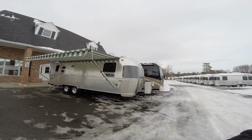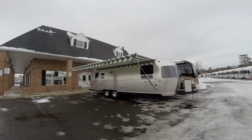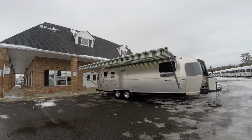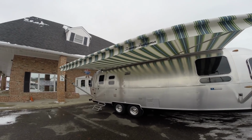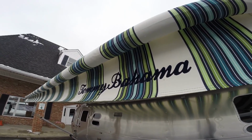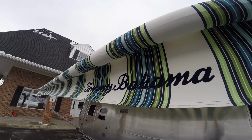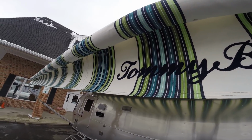Behind me here, very exciting day. Got our first brand new 2017 Airstream Tommy Bahama 27FB. This is a special edition trailer. Check out this awning. This has the optional Zip-Dee power awning. You can see here on the special Sunbrella material, the Tommy Bahama logo.